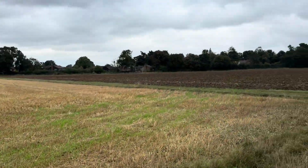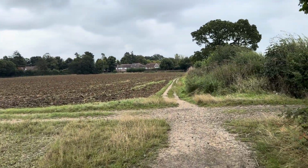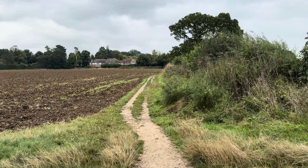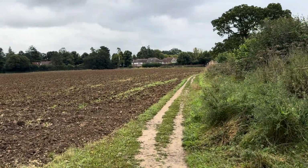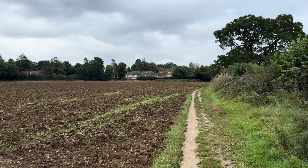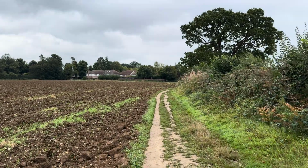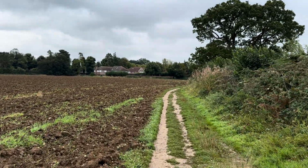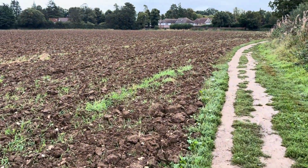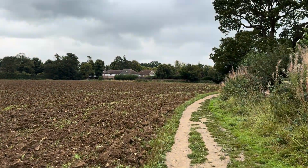We'll be reaching some civilization now. Houses, probably the edge of Harpenden. So it's been a great week actually, because the temperature's just right, perfect for walking. Just a bit of a shame there's not just a touch more sunshine. Bit of chalk in the soil here, but it's not as chalky as it is as you get further into the Chilterns.